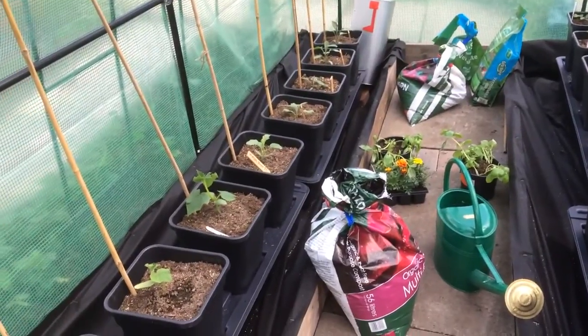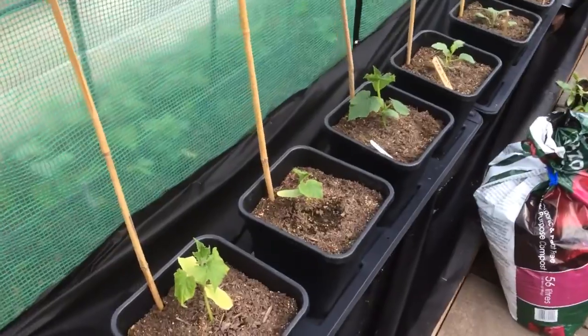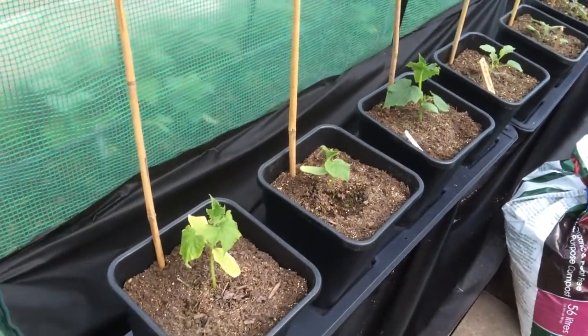Anyway, Kay's allotment, 5th or 6th of May, I can't remember what I said now. This is a quick look into Polytunnel number 2.